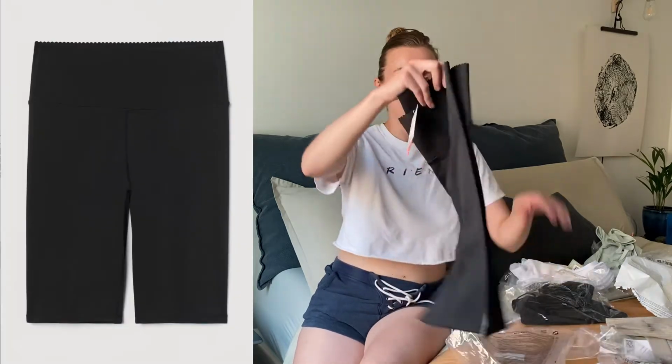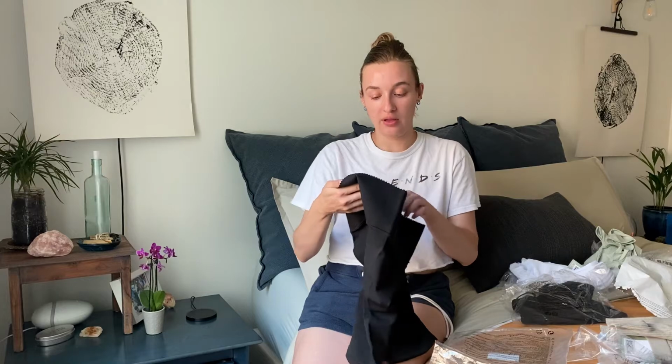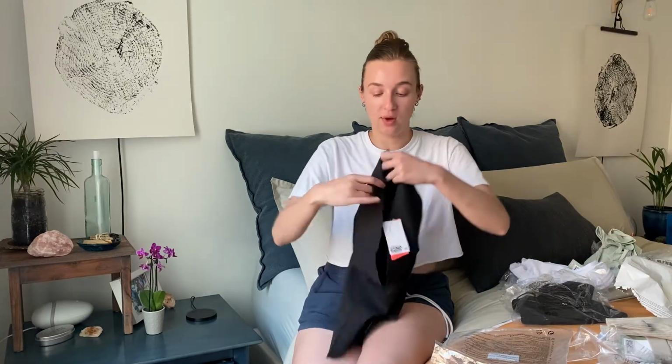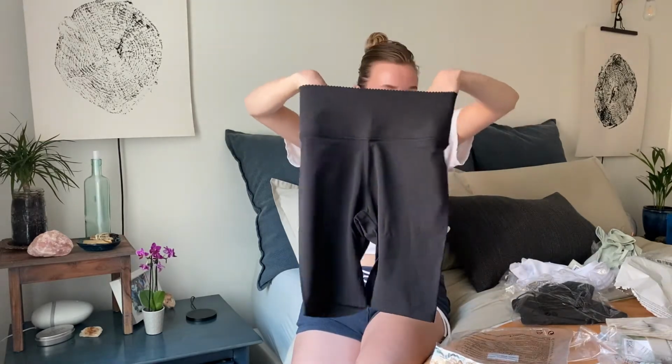I also got these Shaper bike shorts. They're supposed to be amazing, but I was checking the reviews and I'm glad I checked them because all the reviews said to size up. So I got a medium instead of a small, even though the size guide told me to get a small. Everyone said to size up, so I'm hoping that works in my favor. Oh yeah, they don't have a lot of stretch to them, so I'm glad. Hopefully these are comfy. We'll see. Put it to the test.